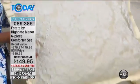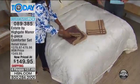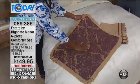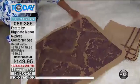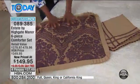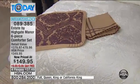It also comes in Naples. Now, Naples is the one that's right here, and we'll show you that. We don't have the bed made up to that, but Naples is in this beautiful plum and gold. These are gorgeous. You can transform any bedroom. Look at the rich jacquard patterns and weaves on here. It is a sumptuous feel. Best of all, the comforter is machine washable.